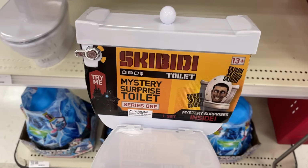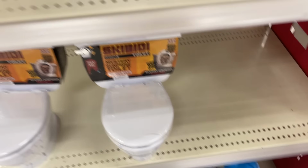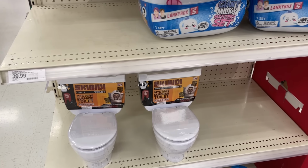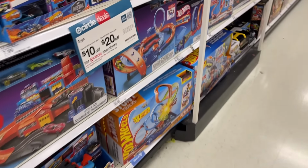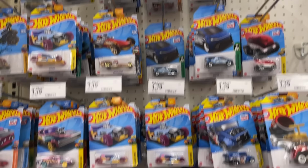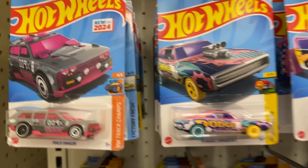Got this, whatever this is. Let me know if y'all are picking up the mystery surprise toilet. Hot Wheels looks pretty good. Looks like a fun little ride.